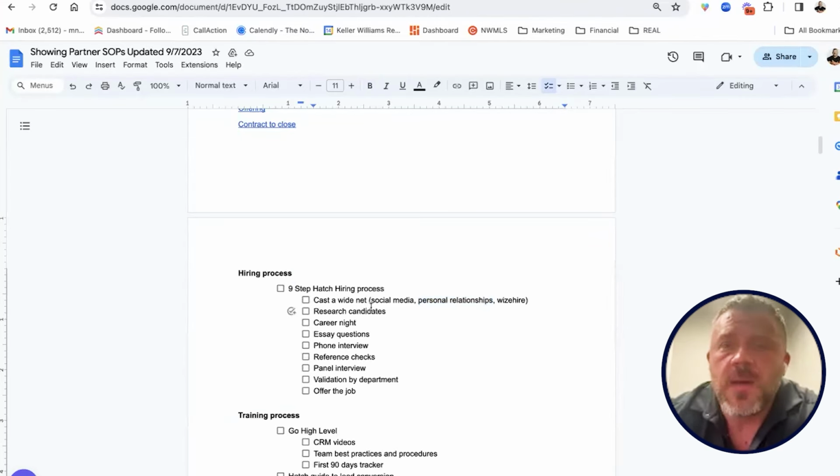Research candidates is the next step. Typically it's going to review the resume, look at their work history, scope them out online, see what their social media looks like, things like that. Not uncommon to do a career night. We don't do those, but a lot of other people have and had really good success with that. A career night allows you to have 20 or 30 people come in at once. You can meet them all at the same time, explain to them the opportunity, and get a chance to kind of mix and mingle and see if these are your kind of people or not. That can really cut through the crap pretty quick, because you see how people engage with others. You see what their table side manner is like, things like that. So not a bad way to go.